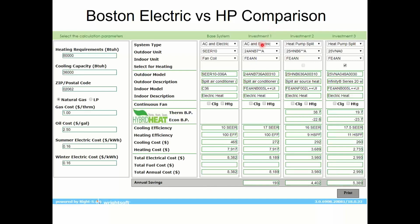And I said, okay, what if I take that and I give you a really good air conditioner? Take that old 10-SEER out and put a 17-SEER in. Great, it saved me $200, which is nice. $200 a year is nice, but in the grand scheme of me spending $8,000, that is not that awesome. What if I take it out and I put a heat pump in with a pretty good air conditioner? Now I'm saving $4,400.